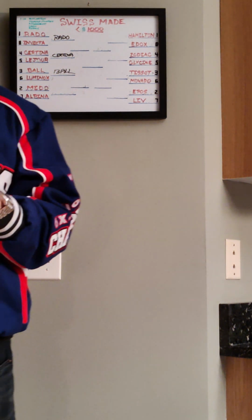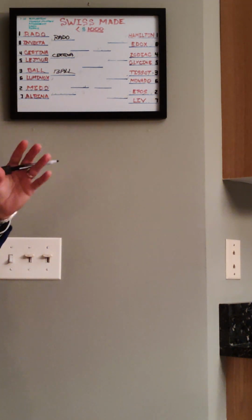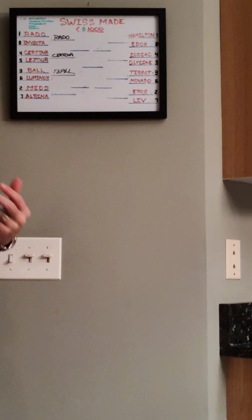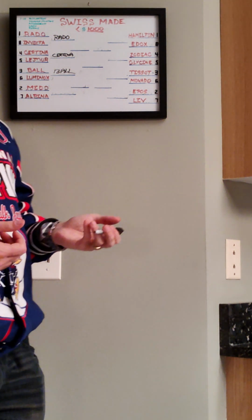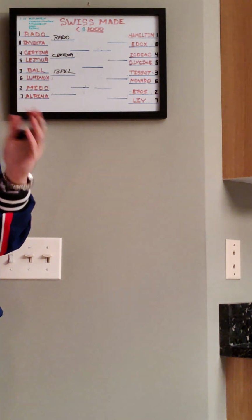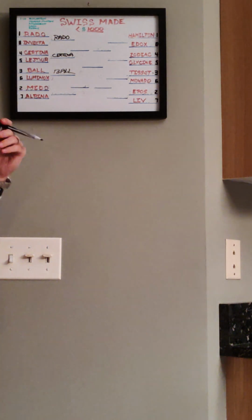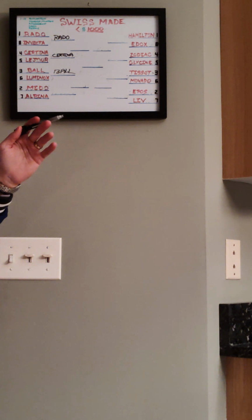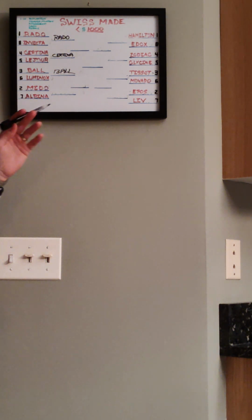Mido, as we all know, is one of the big brands out there, and they pride themselves on being under $1,000 for most of their lines. Again, quartz, automatics, you have a lot of selection. Cool looks to them, pretty decent resale, affordability is very good, and they have plenty of features and functions. They have skeletons, they have chronographs, they have world timers, they got everything.